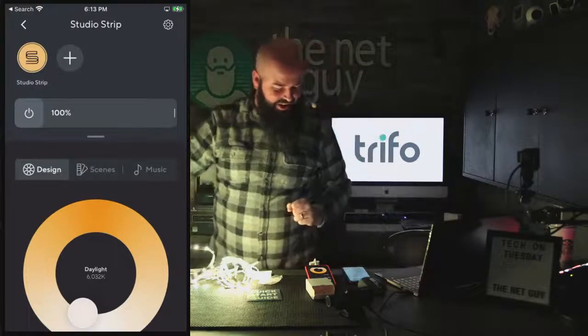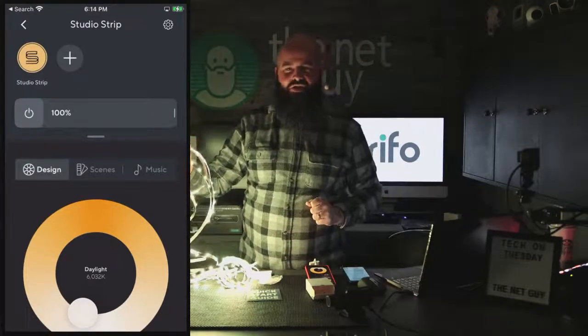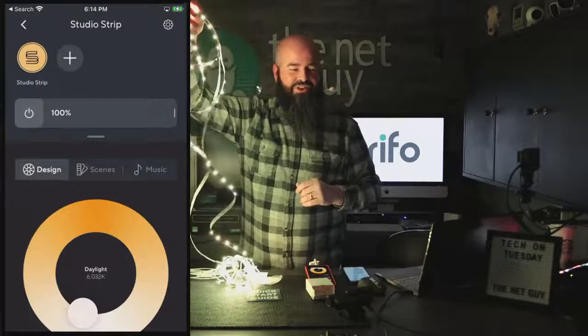Somebody said, my home automation assistant said something wrong. It can't turn off my studio. Well, yes, that's because it's turning off my studio.